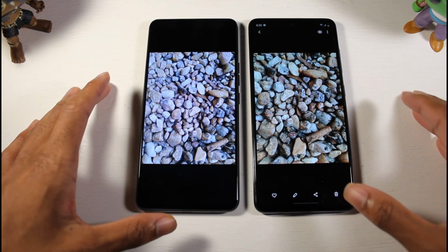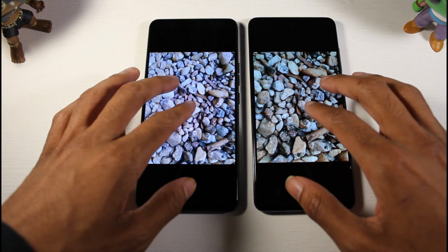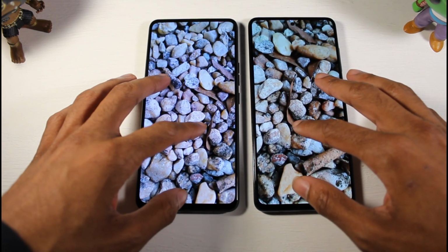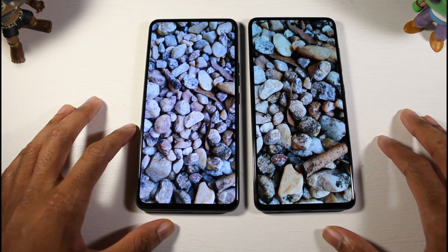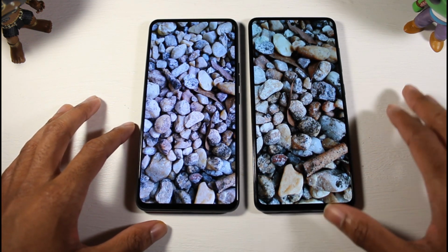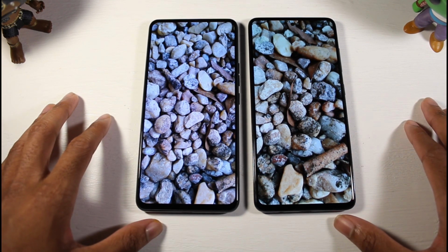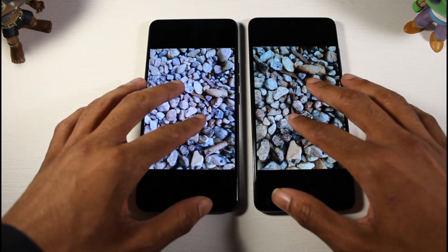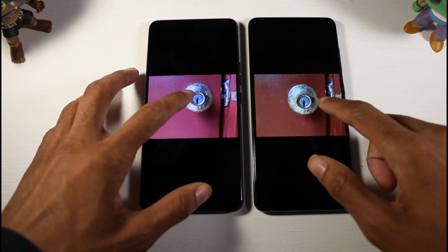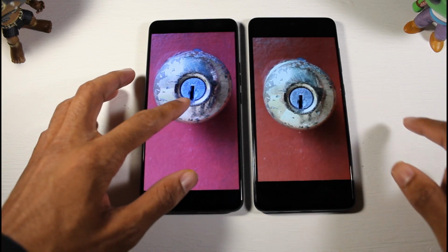Now for cameras, for budget phones, they both do good. So whichever phone you decide to go with, I think you'll be satisfied. It's not going to be anything bad. But as you can see with color accuracy, the A51 is just killing the Bold M1. It's just a very color accurate display and camera. So Samsung does really good with their camera software. So as you can see, it's like night and day with those colors. Here's another picture of the doorknob. Again, very color accurate on the A51.